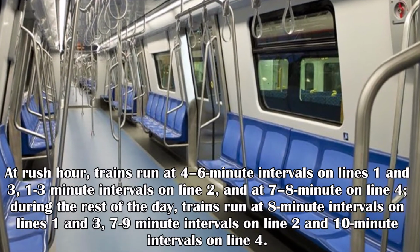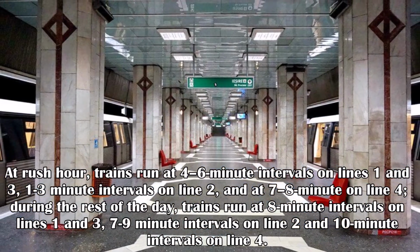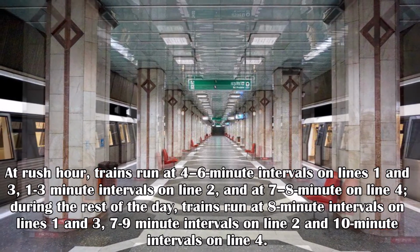During the rest of the day, trains run at 8 minute intervals on lines 1 and 3, 7 to 9 minute intervals on line 2 and 10 minute intervals on line 4.